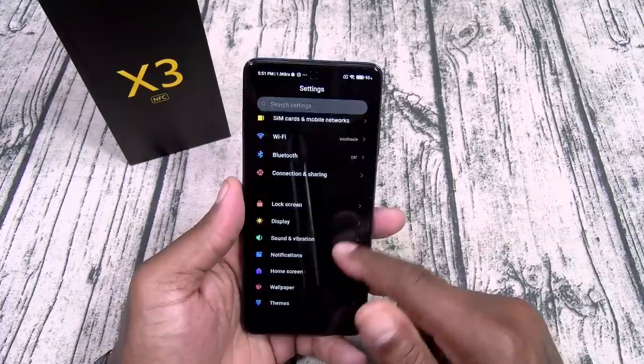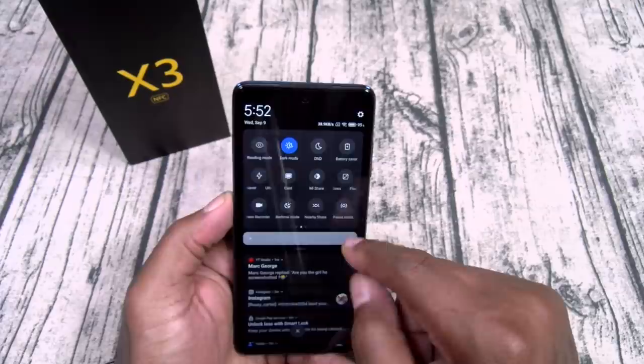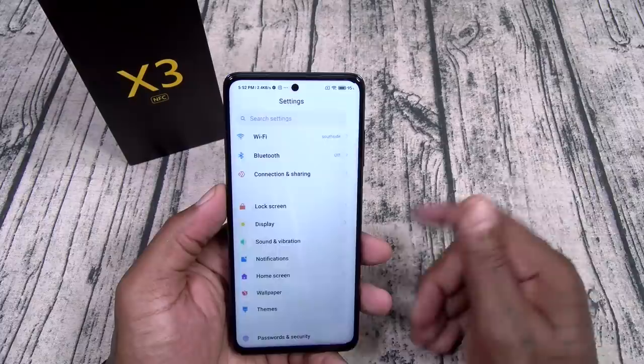Let's keep it moving. Let's see, notifications. Now check this out. You can have your iPhone style notifications. You can have lock screen, floating, or notification badges. Matter of fact, let me do something real quick. Let's go back. Let's go to display. I'm going to turn dark mode off because I think it's a little bit easier to see things with the white background. So like I was saying, you got the different style notifications.